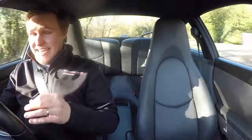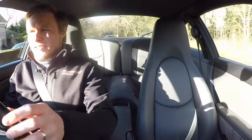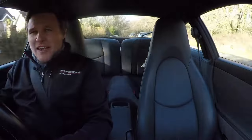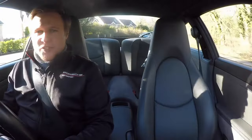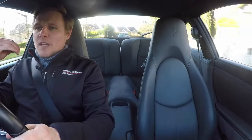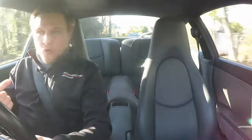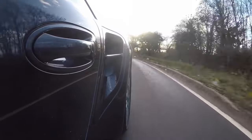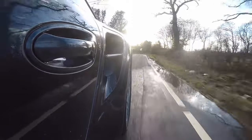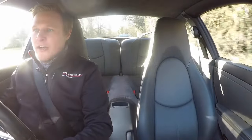Okay, so clearly this thing is still very, very fast by today's standards. But to be fair, with the 911 Turbo, it's always felt special from day one, hasn't it? And its star has never really fallen. Whereas other cars have a propensity to date quickly, either by metric of performance or technology, with the 911 Turbo, that's never really happened. Its performance has always been breathtaking and an absolute benchmark of the genre.